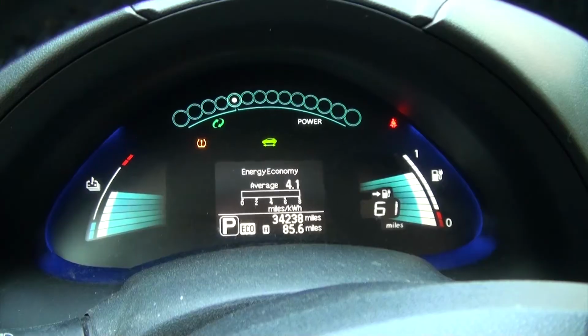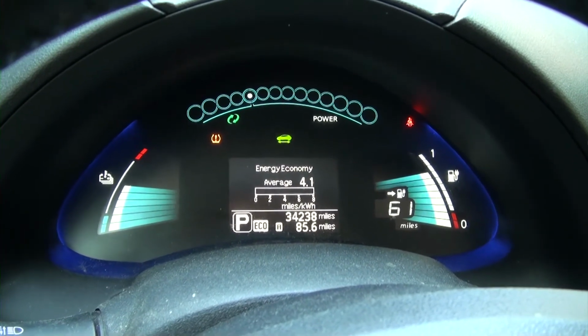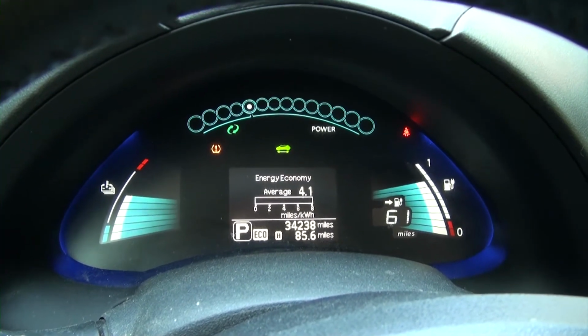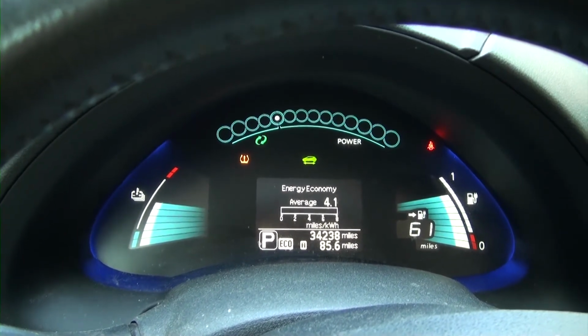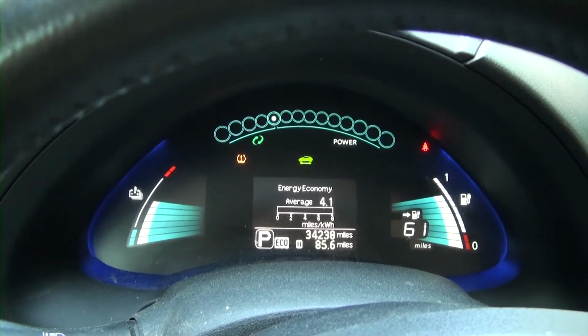drive this car. Now, as you can see, over to the right, you see the 6.1. That means I've got 61 miles left on my charge. That's my range. And then it's got the blue readout there. So as that goes down to the red, that's how I know how far I can drive it.